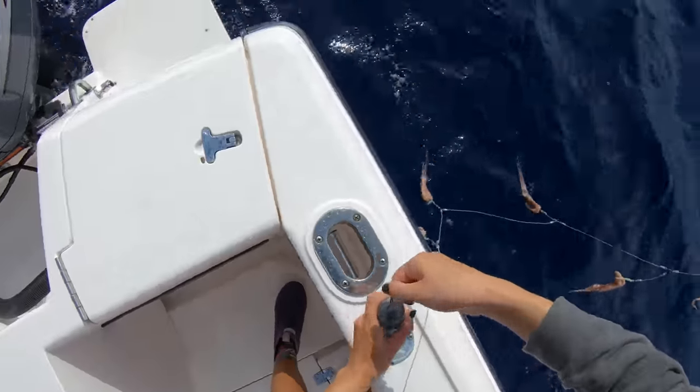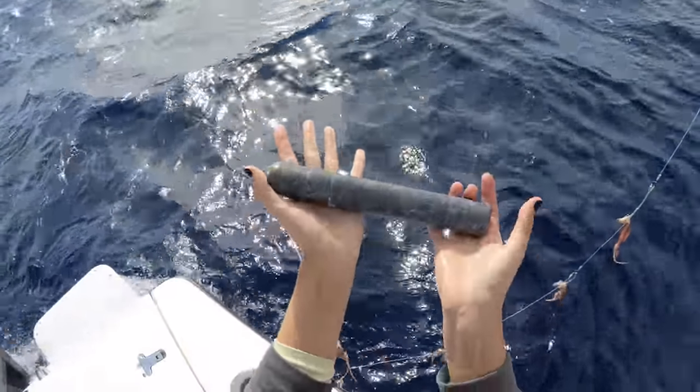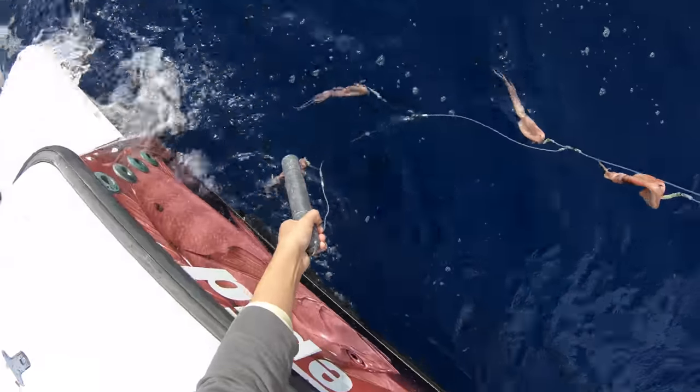Here's our lead, and at the bottom of our rig, we have this heavy-duty snap swivel and our lead. Same lead you use for sword fishing. Just gonna drop it down in the water.